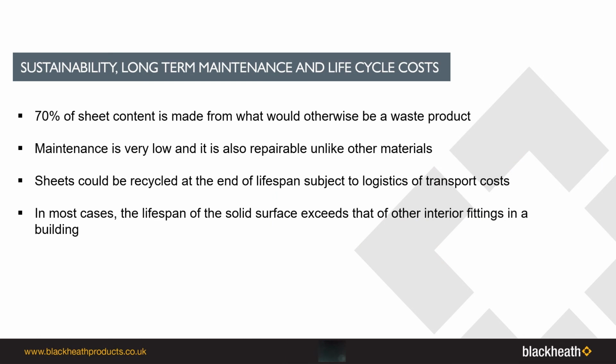Staron is a very sustainable product. 70% of the sheet content is made from what would otherwise have been a waste product. Maintenance is very low, and it's also repairable, unlike other materials. Sheets could be recycled at the end of lifespan, subject to logistics or transport costs. In most cases, the lifespan of the solid surface, though, exceeds that of other interior fittings in a building.